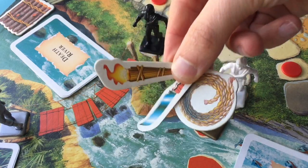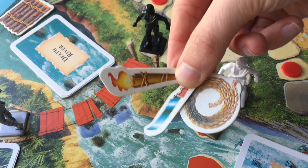Or you're going to have to be in possession of the correct piece of equipment, having bought it from a trading post.